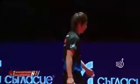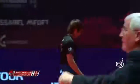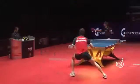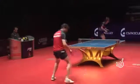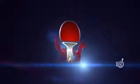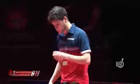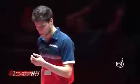Just short, top of the net and out. Matsudaira's counter. He's had a few big opportunities here that could change the score drastically. And this is not an easy ball. He's trying for the short side of the table, a high-risk shot. That's what happens. The percentages drop a little with those high-risk shots. 2-point differential now.